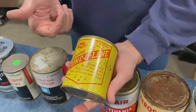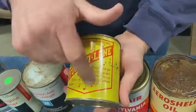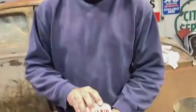Tuna Lean, unexcelled for motor tune-up and motor break-in. Got the little musical notes all over it because it makes motors sing. That's the type of stuff we don't see anymore.